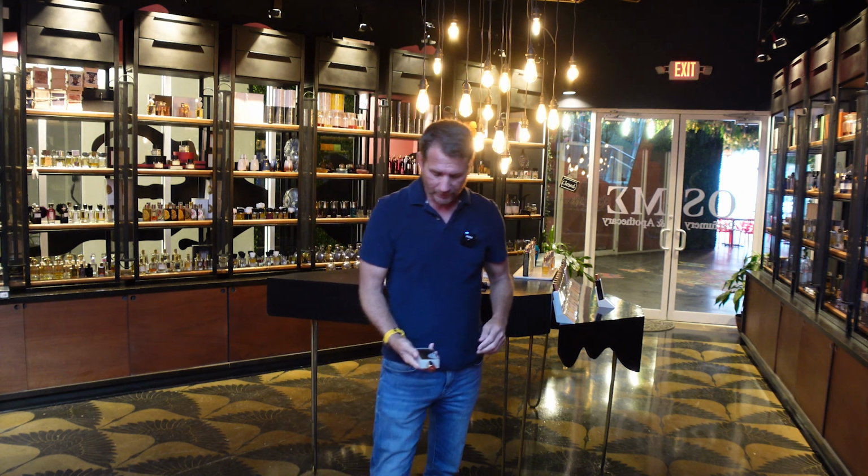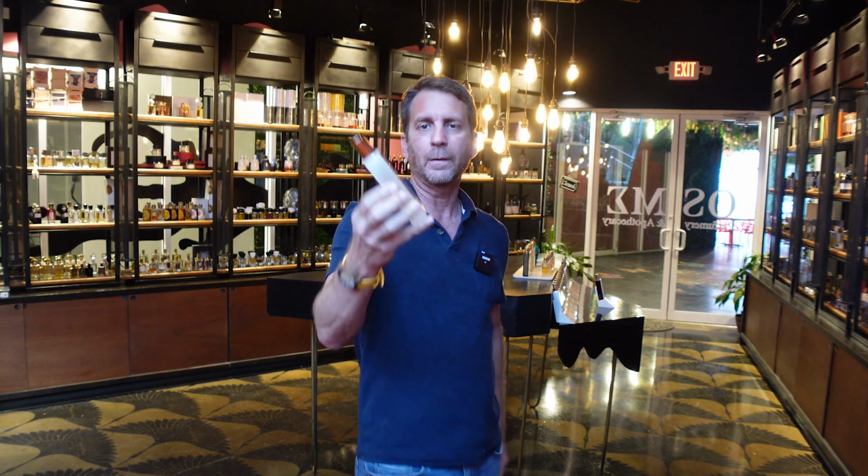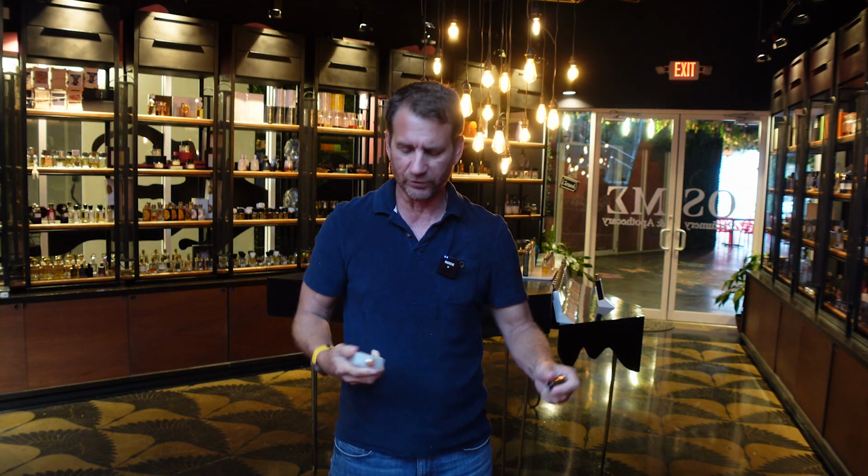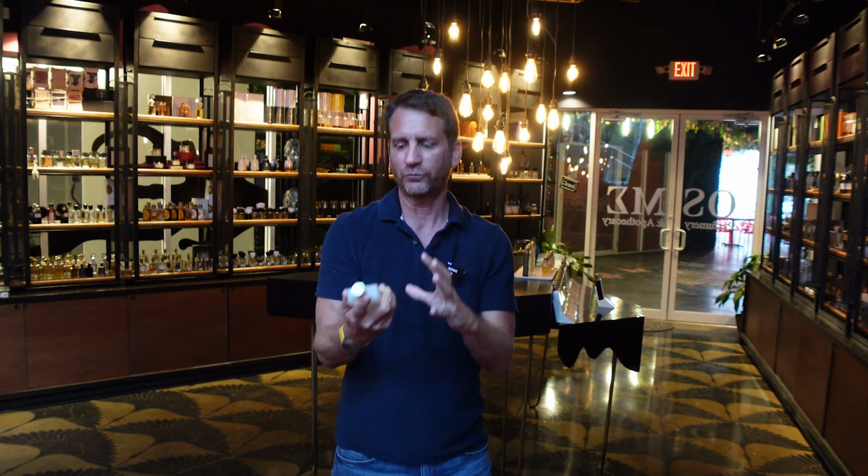Lastly, that's going to leave me with Flam from Memo Paris. I told you I'm throwing you some outside the box fragrances here. This is one of the newest ones from the house. Just came in here a few months ago to Osme. It's got some cedar, I think it's got some vetiver, but what I really like is it's got some citrus at the top.